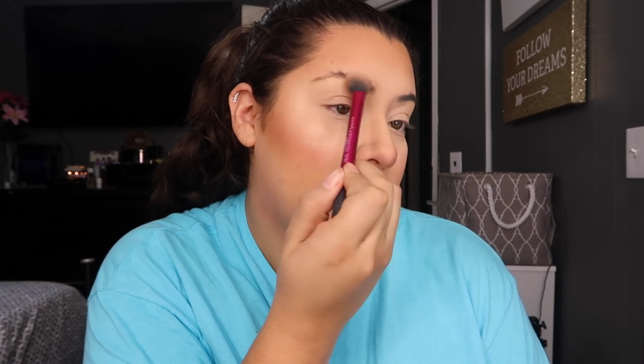This is a highlighter, and I'm going to use mine in the shade Champagne Pop just because I haven't used it in so long. Ooh, girl. I forgot how pigmented this little guy was.